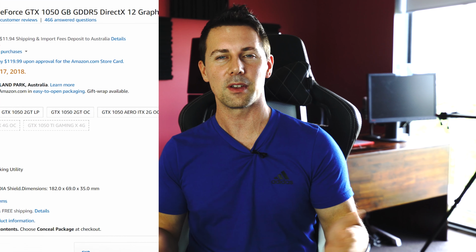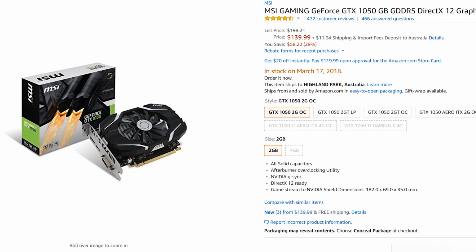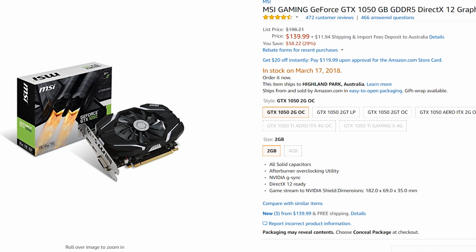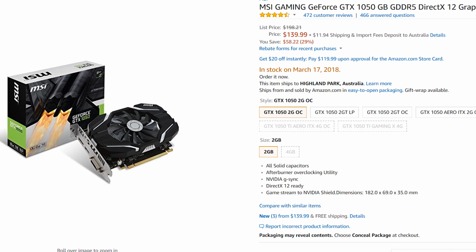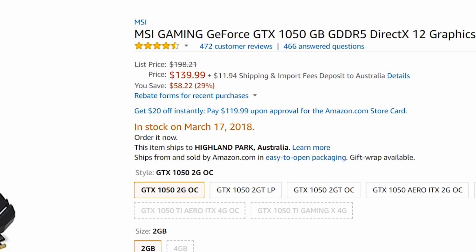We've got a GTX 1050 going for $140. Now, of course, it's not the best price, especially when you look back a few months. But in the current climate where GTX 1060s, 1070s, and 1080s are very expensive, this is actually a great card to tide you over until prices come down. $140 is not going to break the bank, and it'll also be able to do some 1080p gaming on medium to high settings in a lot of titles. So pretty good value considering the current climate of the market.